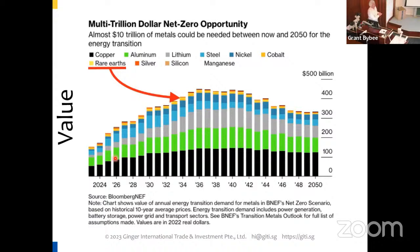You get all of them. Now, this is an interesting thing. If we think about the multi-trillion-dollar net zero opportunity that the world is supposed to have, we look here and we say, okay, we need a lot of copper. We know that. Aluminium, lithium, steel, nickel, cobalt, and this little tiny yellow sliver there is rare earth. So it's really not a big market. It'll never be a big market, but it's crucial. The whole thing depends on the rare earths. This is why people call them critical and get all upset about them. All the governments all over the world are freaked out about rare earths.